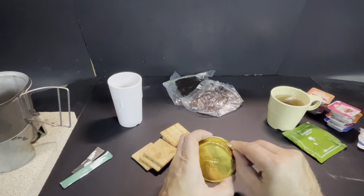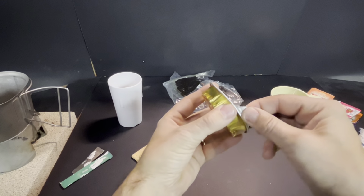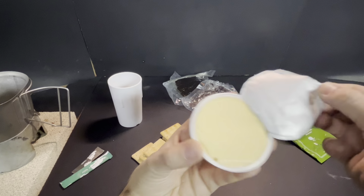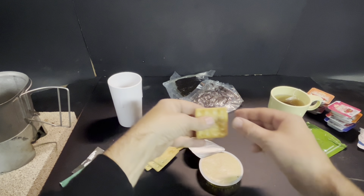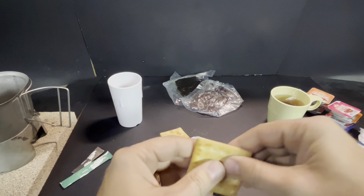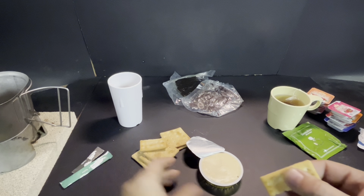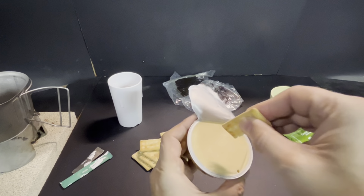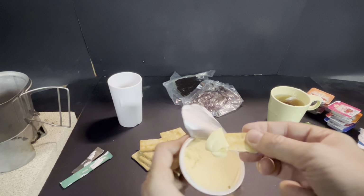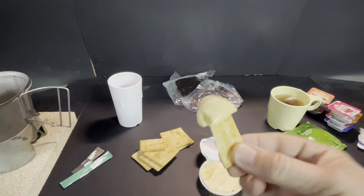So I'm going to go with savory first, and this should be our processed cheese. Which it is. Good Lord. There we go. Eventually break one of these. Try some of this on that. Now I've heard you can heat the cheese and create some sort of fondue-y kind of spready thing.